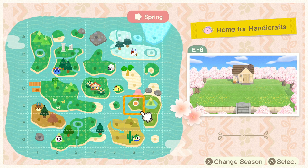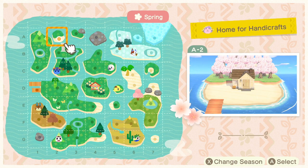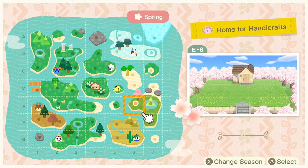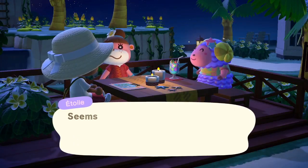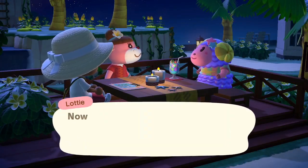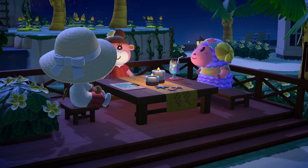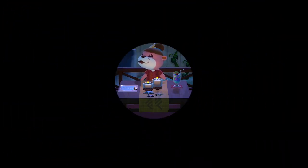I like how it's super flat, and comparatively to this where it's just kind of on an island, this is still on an island, but it just has that nice little staircase that shows that's part of things. So we're gonna go with that. We're gonna keep going with that. Yeah, we always find the excellent locations. You got it. Hill folk make do.